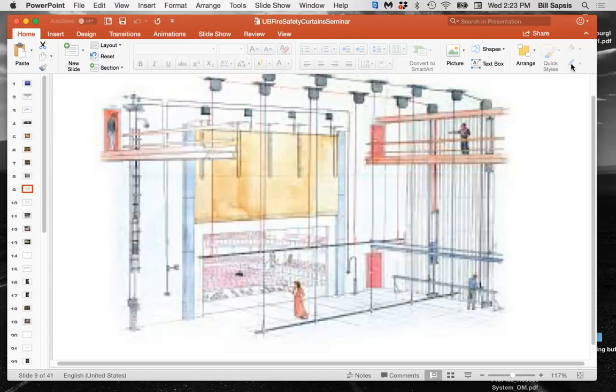You have created a kiln, if you will. The fire is on stage and it's burning away, and oxygen is coming in from the house, feeding that fire, and the gases are going up and going out the roof, but it's being replaced by the oxygen coming from the house. This is an extremely dangerous situation, and one that you don't want to have happen.